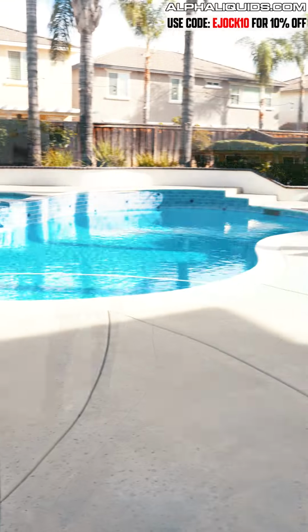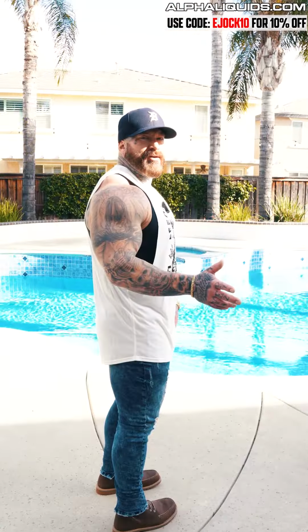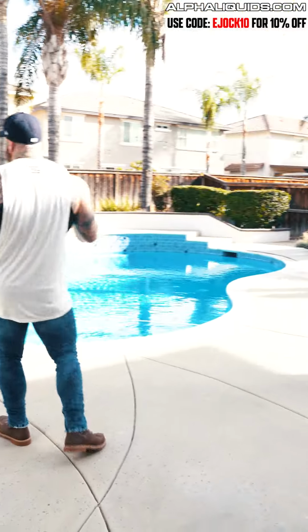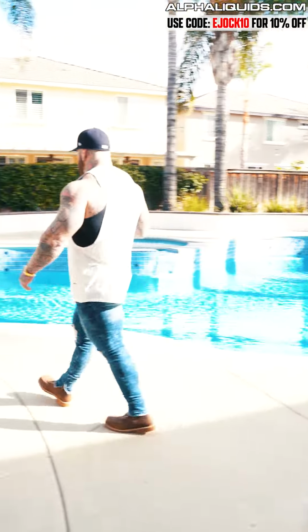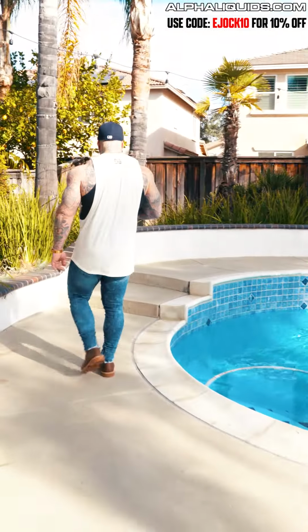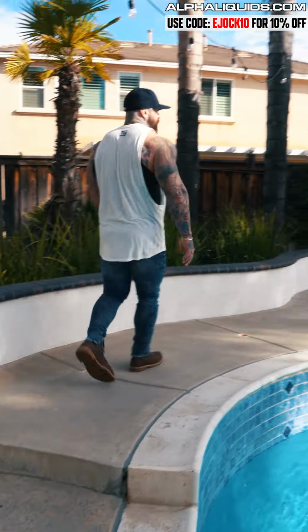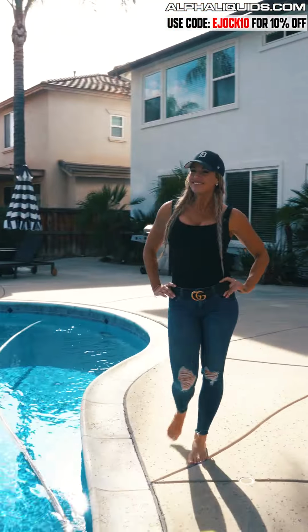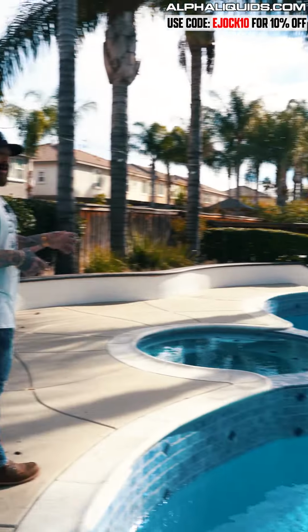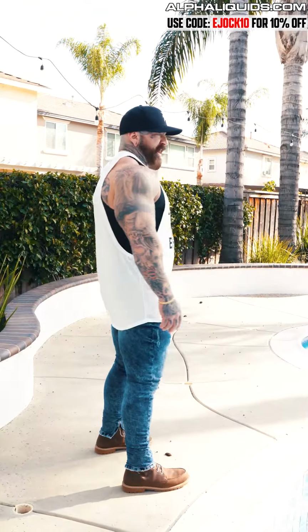Doesn't get much use right now because it's a little cold in Southern California. We get like 60, 65 degree days. But we do use the hot tub as a cold plunge. And this has been something that we've been doing probably the last, what, 3-4 weeks? Yeah. We'll get up in the morning and we'll drop down in there for about 3 minutes and 30 seconds. And we found that it does absolutely nothing.